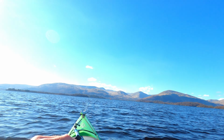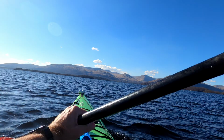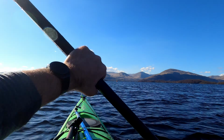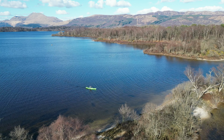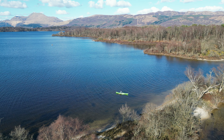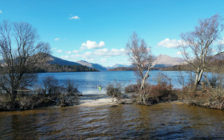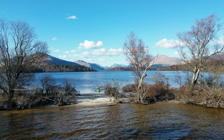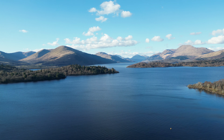Marvellous, just look at the sun hitting the hills on the far side there. Beautiful. Well, we're here in Loch Lomond. It's another gorgeous night, absolutely gorgeous. The time is 4:30.